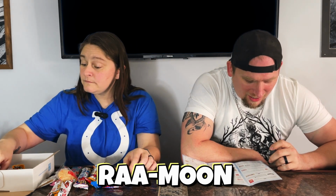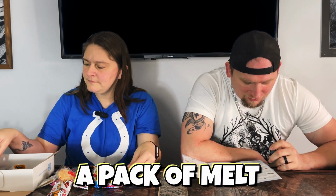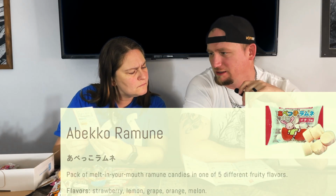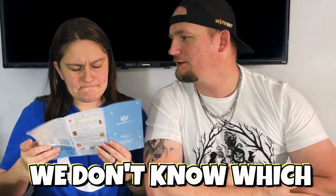Ramune? Ramune? Pack of melt-in-your-mouth Ramune candies in one of five different fruity flavors. Strawberry, lemon, grape, orange, and melon. This also has no key, so it's just... Is that what it is? No. All right, we'll skip that one because we don't know which one it is.